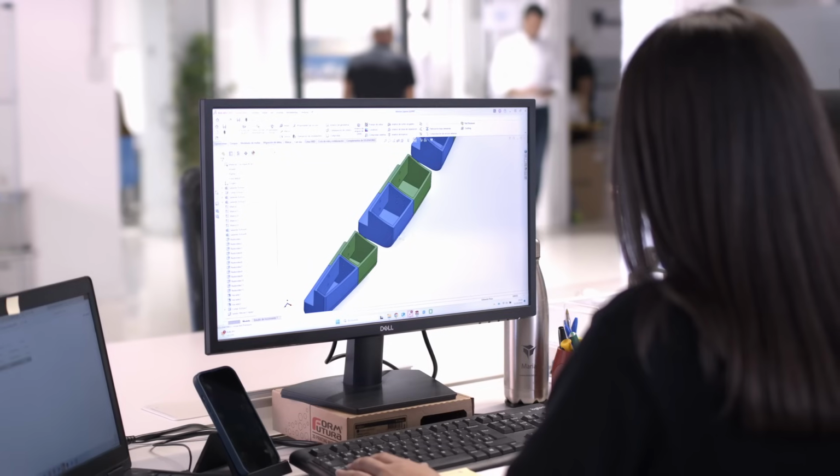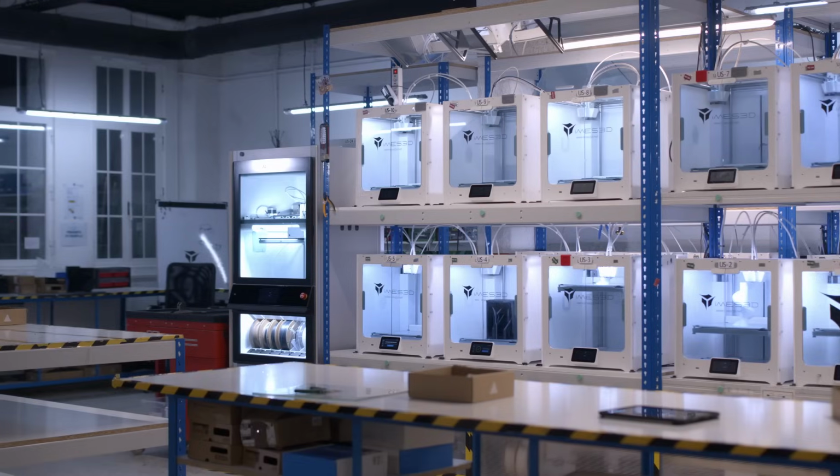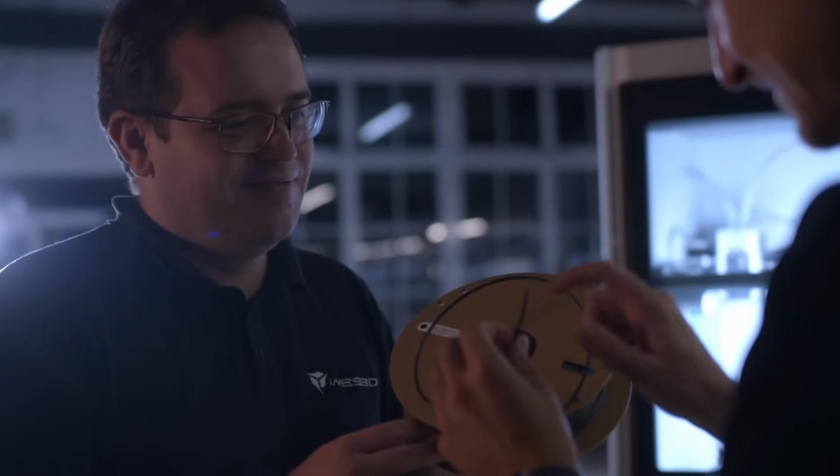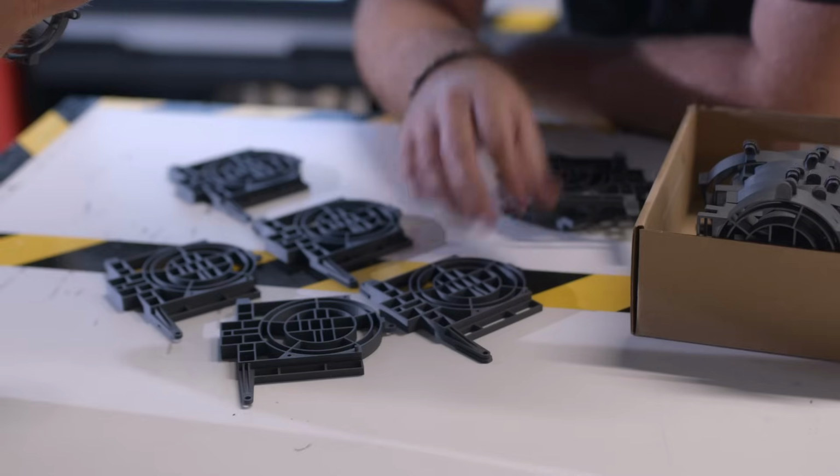Here in our office in Barcelona, we have engineers to design parts and over 60 Ultimaker printers for prototyping and batch production. We believe that every company that handles physical products can and should benefit from 3D printing.